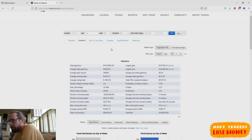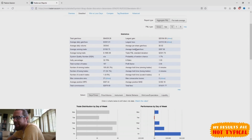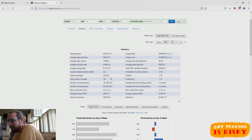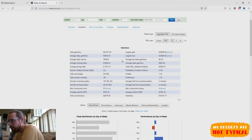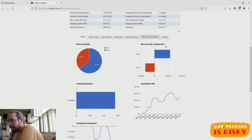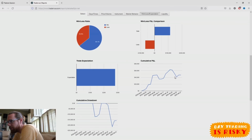Let's see. I just want to look at the month of May. So I was at 64,000 gross, but only 47 net. Fees and commissions were higher this month. So today, it'll put me over a little over $50,000 on the month, which is good. Not phenomenal, but it's good for me. And this would be kind of where I sit, right? So 52. So the high of month was 63, and then started to pull back a little bit.